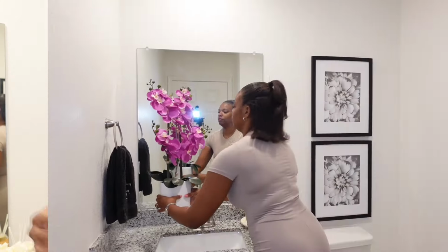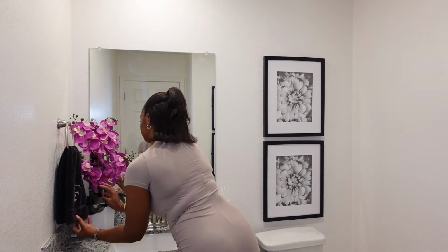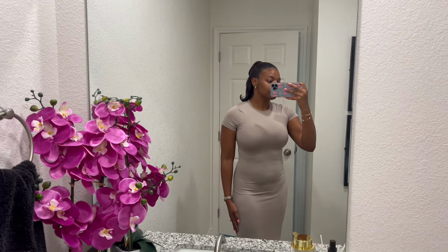Over the past couple of weeks, I have just been adding things from time to time to make the space feel how I desire it to feel. When you first walk into the bathroom, of course you have your sink, and I just think the sink is so large for this powder room, which allows me to add faux plants, a riser for my soap dispenser, air freshener or room spray, as well as a nice little reed diffuser to the space.